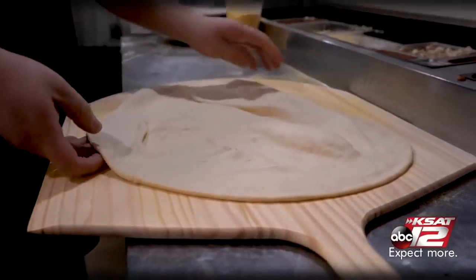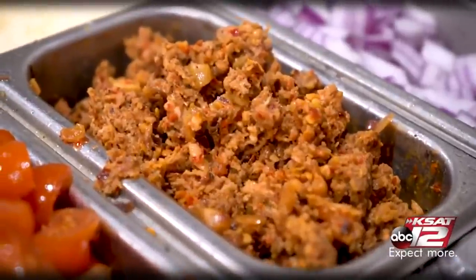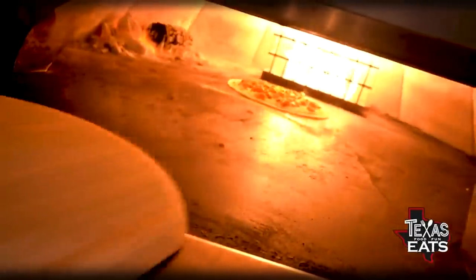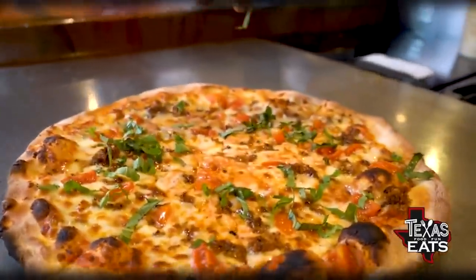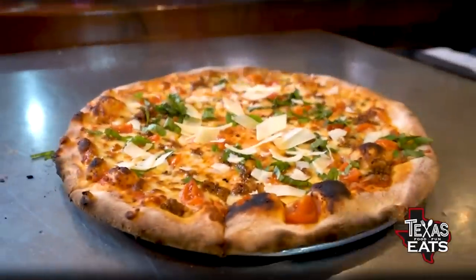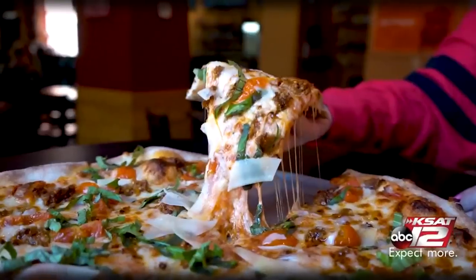Really nice little spice to it, but overall, it's the flavor profile. The sausage has a really good texture. It's nice and gooey. The fresh basil that's added on top, though, is very key. It's really herbaceous. And then you have that nice shaved Parmesan, right? So it's nice and flaky. But overall, that's killer. If you like spice, this is the pizza to get.